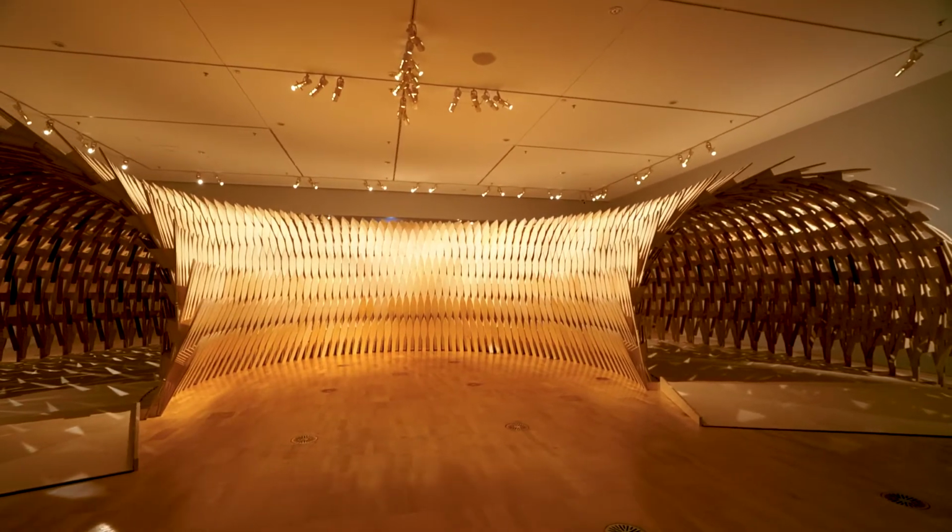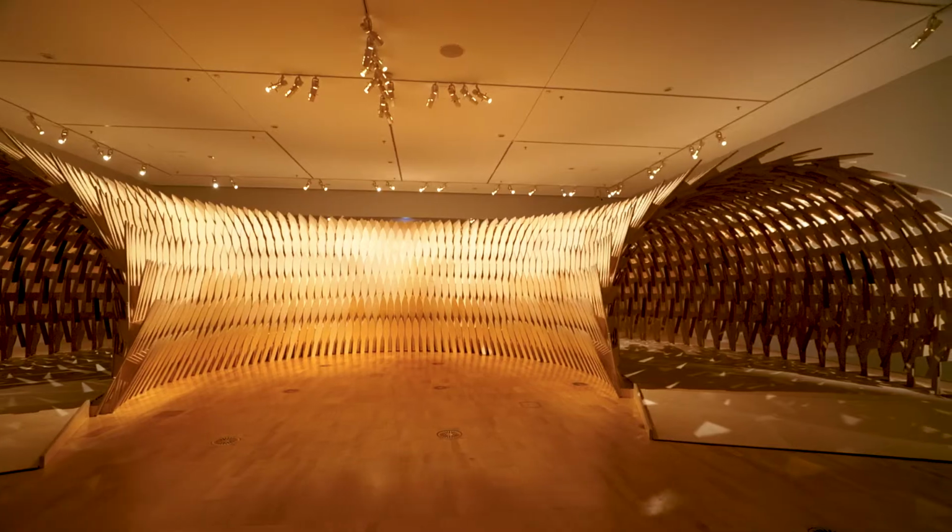The circle shape of the pavilion may represent the cycle of nature, the material life cycle, but also a journey that brings us to the same place we started, but with more knowledge.